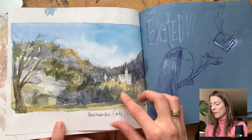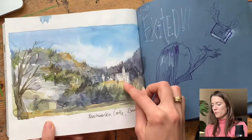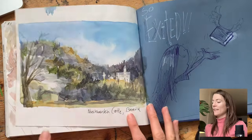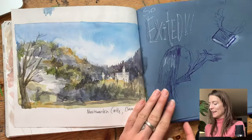I intentionally ended on this page. This was actually the last page I filled, I believe. But I did this one before, just so it's not so much pressure to have this last final white page. That's why I did this one beforehand, if that makes sense. Yes.